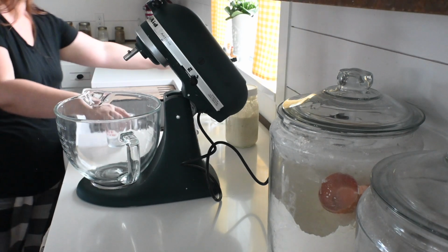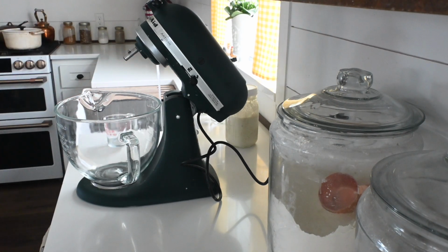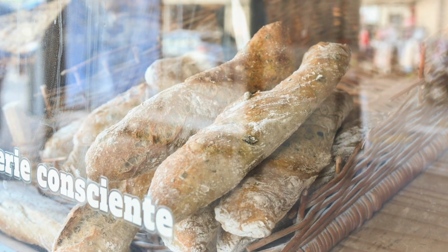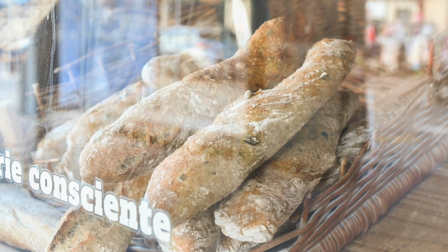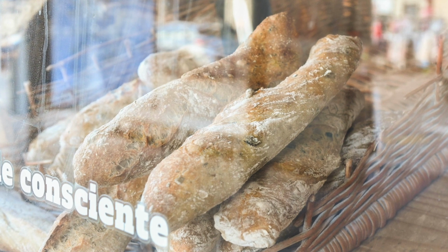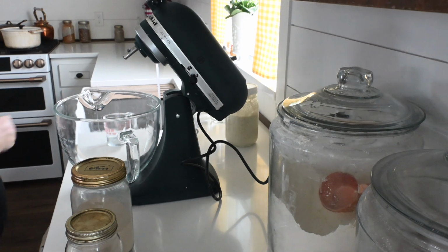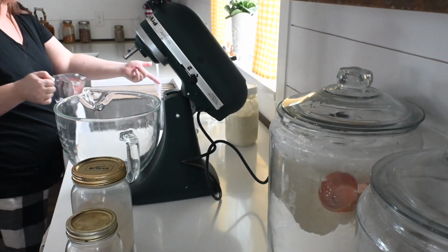So the next thing that I am going to work on, this is the next day, are some baguettes. So when we were in Paris, my girls and I ended up taking a bread making class from a baker there, and we had such a good time. We learned so much from it, and these baguettes are one of the things that we were able to bring the recipe home directly from that baker. So we were super excited about that.